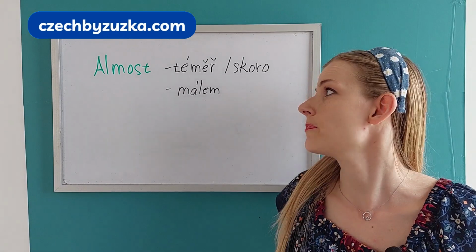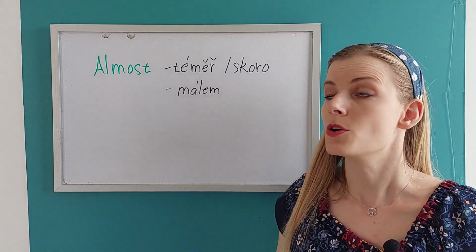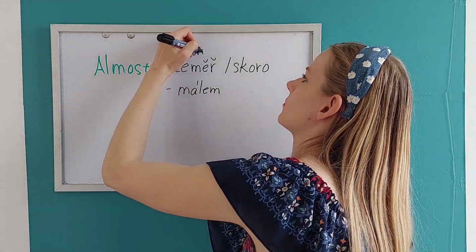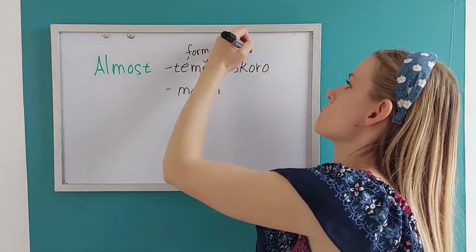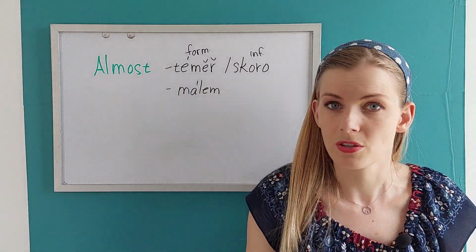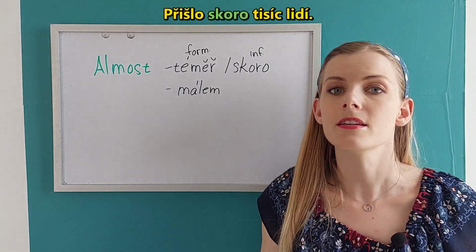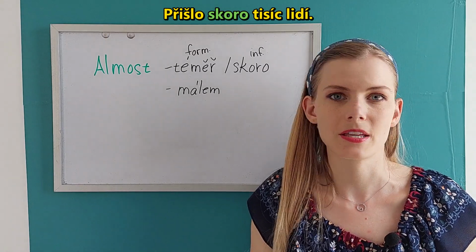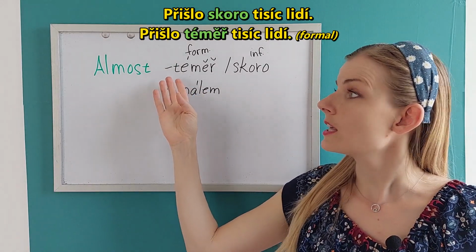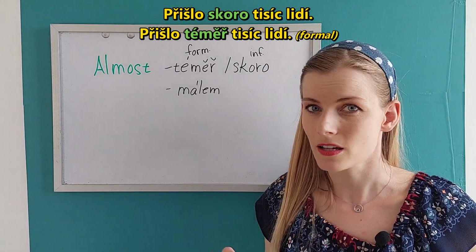It's very simple. The words téměř and skoro are synonyms. The only difference is that téměř is formal and skoro is informal. Both téměř and skoro can modify different parts of speech. I could say přišlo skoro 1000 lidí. Almost 1,000 people came. And if I want to sound more formal, I can say přišlo téměř 1000 lidí. The meaning is exactly the same.